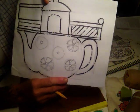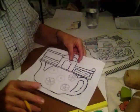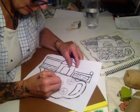4, 5. It's not a big deal. They don't have to be perfect. They shouldn't be perfect. They're flowers. They're part of nature like we are.